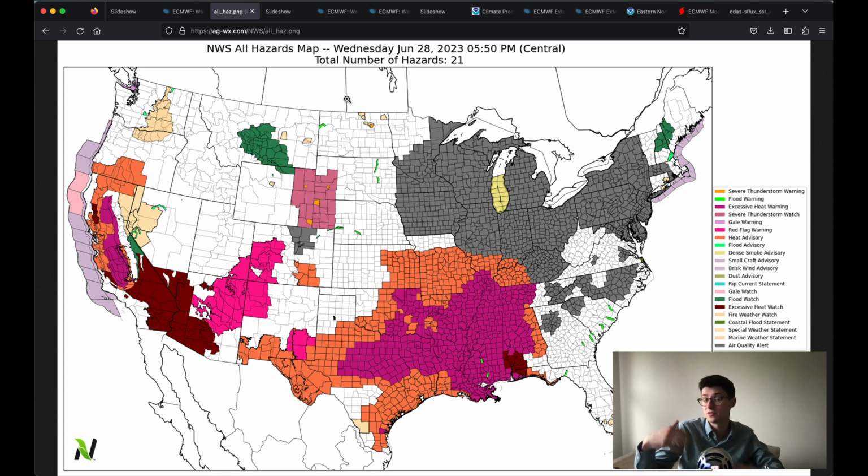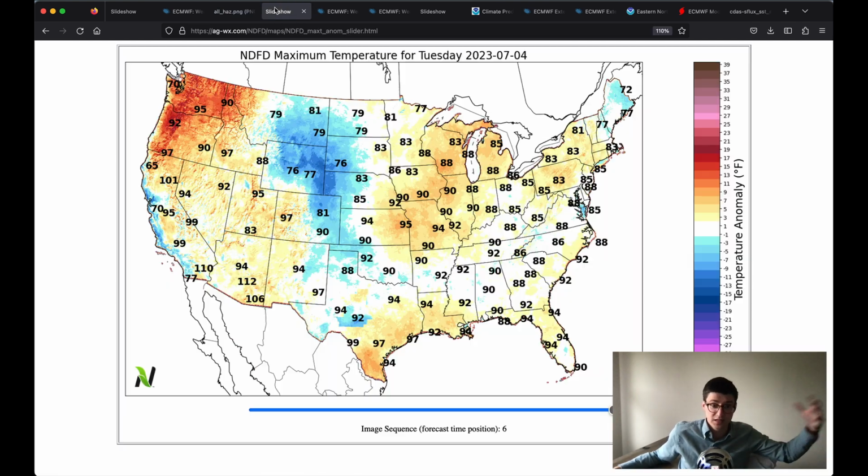So we're talking triple digits or even beyond for the Central Valley. The darker red color in southeast California, the lower Colorado River Valley, and southwest Arizona, those are excessive heat watches. So there's growing concern for excessive heat out west. This orange color here is heat advisories. And the reasoning for that is that ridge that we just saw building into the area.